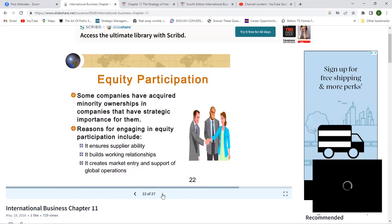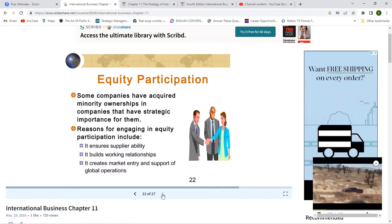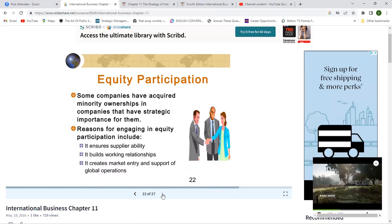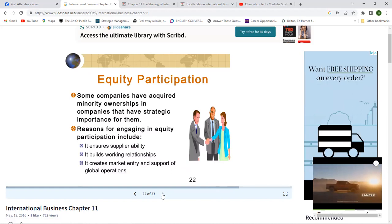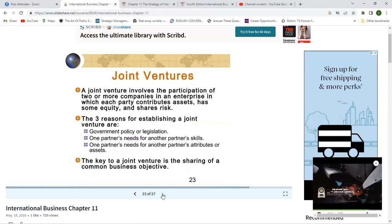Equity participation. Some companies have acquired minority ownerships in companies that have strategic importance for them. Reasons for engaging in equity participation include: it ensures supplier ability, it builds working relationships, it creates market entry, and support global operations. Joint ventures.